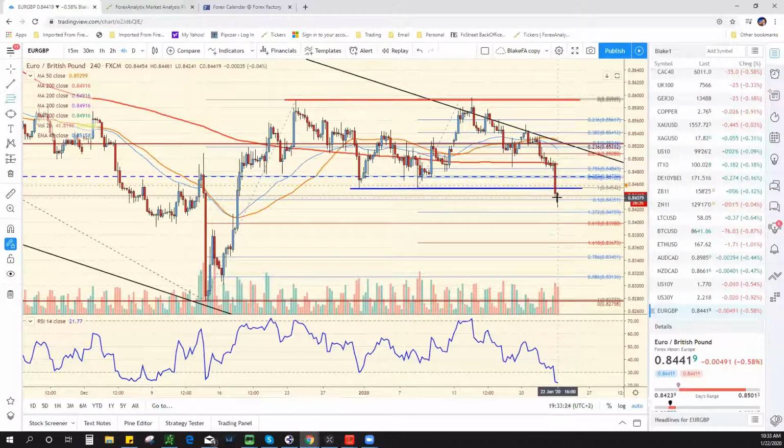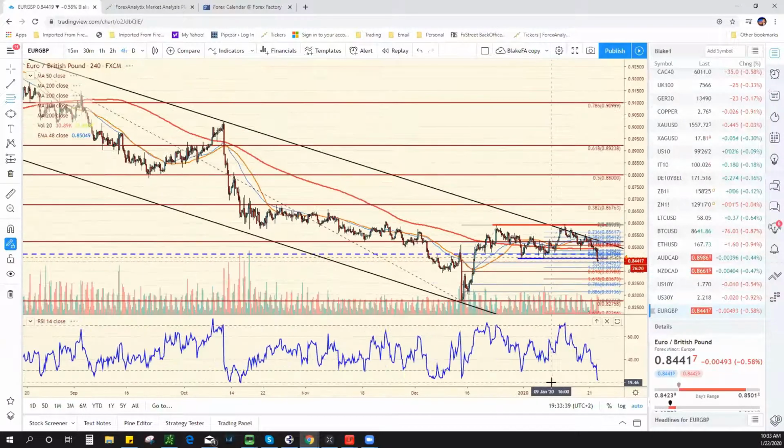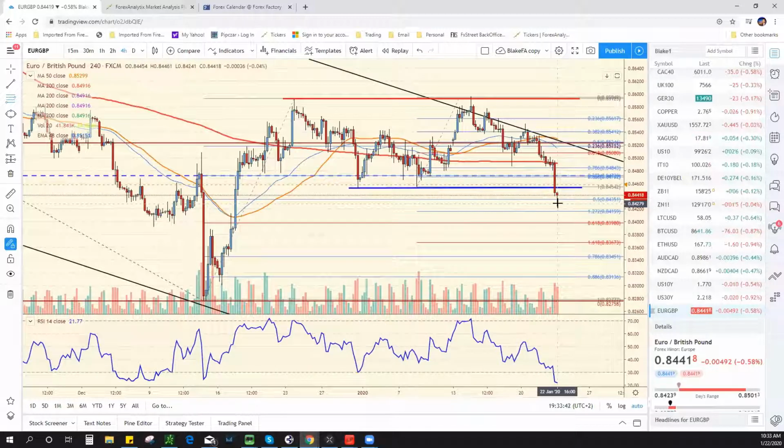Now, I don't know if I'd necessarily hang on to any short euro or long euro pound unless we end up making a false breakdown by the end of the day. We close back above 84.60. However, 4-hour RSI is very oversold, as you can see. So there's a good possibility that we do create a false breakdown, but it could consolidate, and then the RSI will start working off this oversold condition as we just consolidate. So I think if you are on the long side and you picked it up down here, you just want it to close back above 84.60. As you can see, I have an alarm set there, because I want to be notified if it is a false breakdown.